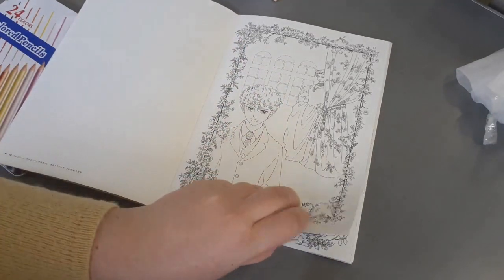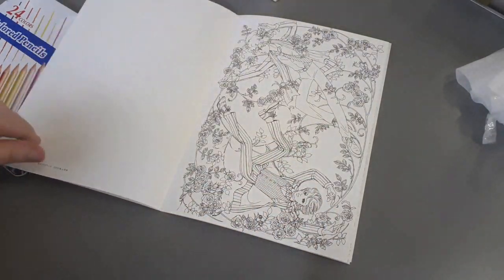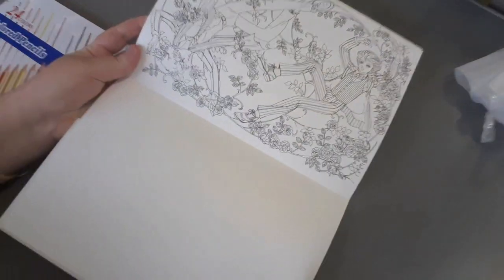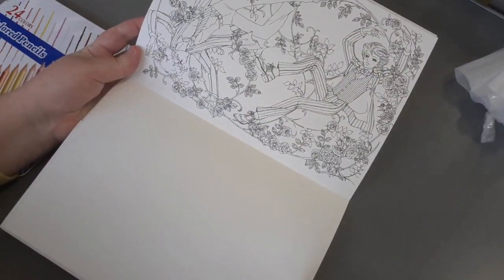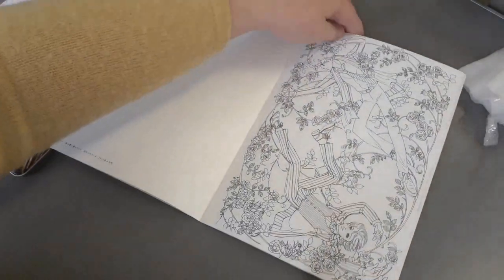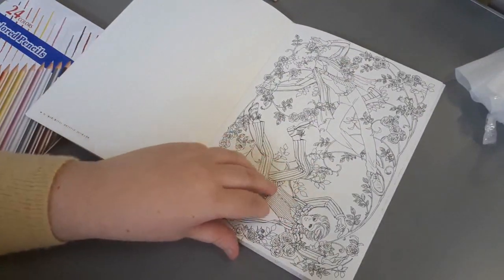Edgar looking very cool here. This one I love. This is gorgeous. From the sequel series. It just looks really fun to color. So this is a big candidate for today's coloring journey.